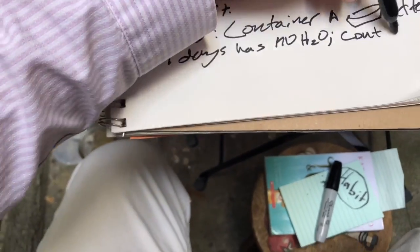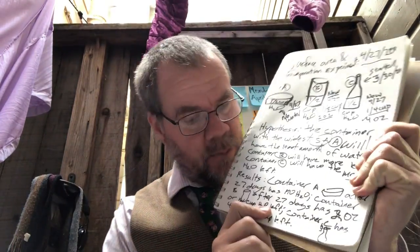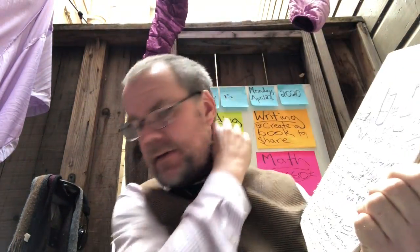Now, that confirms our data, but I'm hoping some of you can try a similar experiment at home. Think you can? Try it out. So scientists, the data confirm what I thought would happen. And I want to now think, what does this tell me?